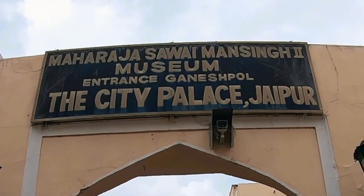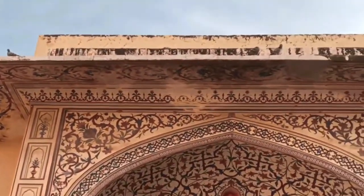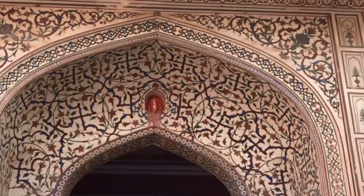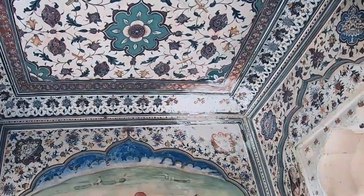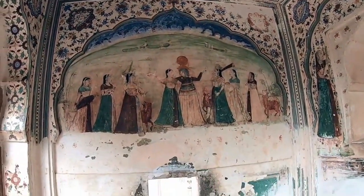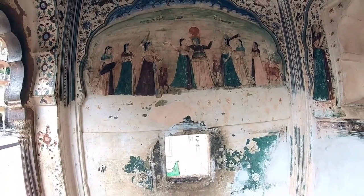Painting and Photography Gallery, City Palace Museum, Jaipur. A permanent gallery to showcase the painting and photography collection of the Maharaja Sawai Mansingh II Museum, City Palace Museum, Jaipur, was formally inaugurated on the 27th of September 2015. The project was planned and curated by ICA in association with the City Palace Museum, Vertex Inc and Mandala.